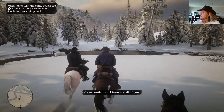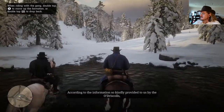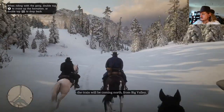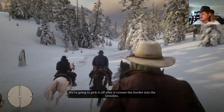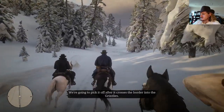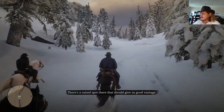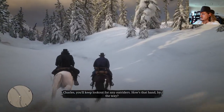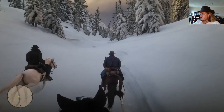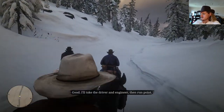Listen up, all of you. According to the information so kindly provided to us by the O'Driscolls, the train will be coming north from Big Valley. We're gonna pick it off after it crosses the border into the Grizzlies. There's a raised spot there that should give us good vantage. Charles, you'll keep lookout for any outriders. How's that hand, by the way? I'll be fine. Good. I'll take the driver and engineer, then run point.